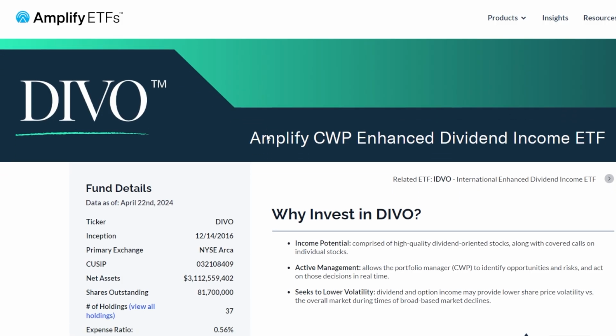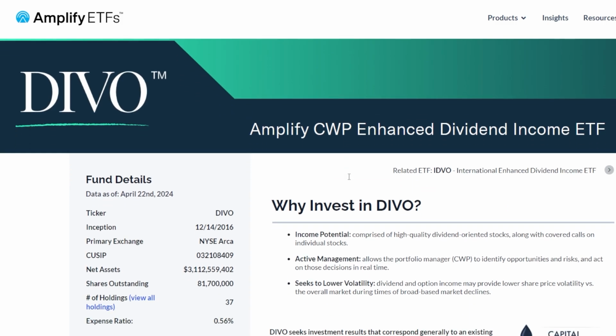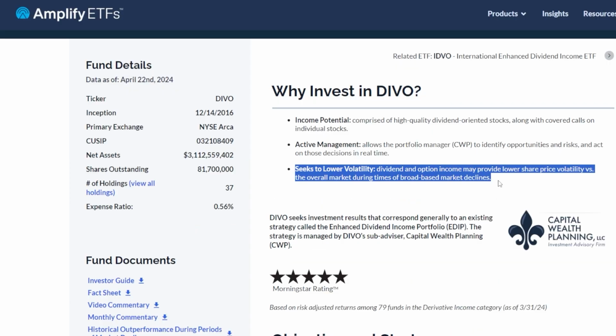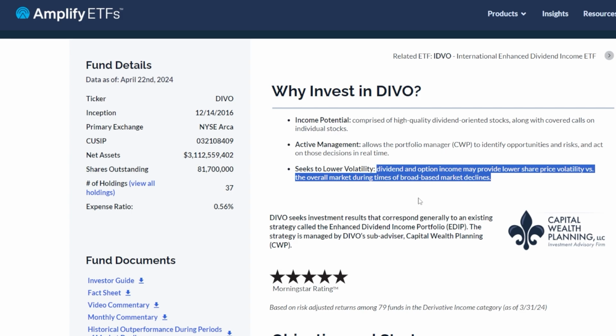So the first monthly paying dividend ETF that has growth potential, pays dividend monthly, and is one of my favorites as of right now. I own tons of shares of this one. It's ticker symbol DIVO, or DVO, the Amplify CWP Enhanced Dividend Income ETF. Now, DVO in a nutshell basically buys a small basket of holdings and also utilizes an option covered call overlay on individual stocks to generate a ton of income for investors. Now this, like I said, not only generates more income in the form of dividends, but also right here it says it seeks to lower volatility.